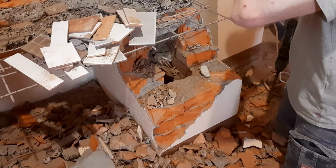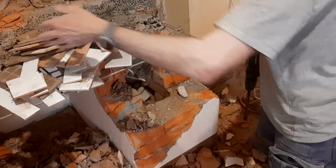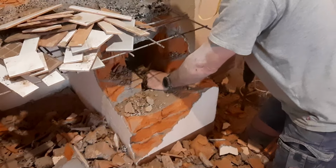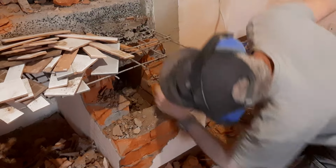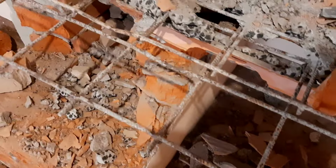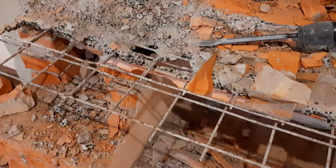Behind here. I'm scared to look. How about you put some gloves on? If I pull a rabbit out of here, I wouldn't be surprised. Pull a rabbit out of your hat. Yeah, out of my... yeah. All the steel mesh. I'm hoping that we can use it again somewhere else. I've got an idea where we might be able to use it. So keep an eye on it, and it might pop up again somewhere.